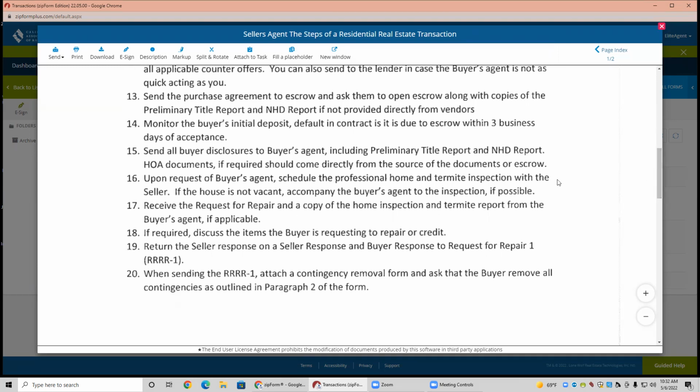So very important as a listing agent, we're going to be monitoring that the buyer's initial deposit goes into the escrow company within 3 business days of acceptance, or if you modified that time frame on the contract. 3 business days, as I said earlier, means weekends are not included.